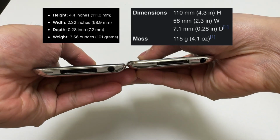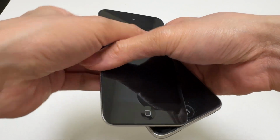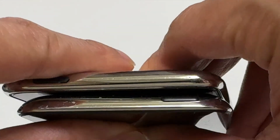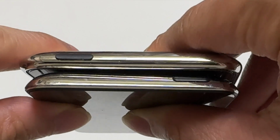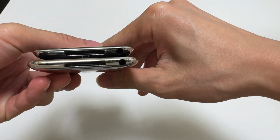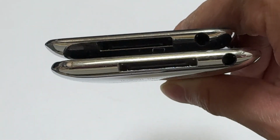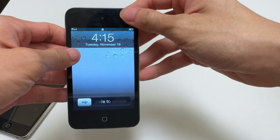So it is thinner than the third gen and the second gen, because they're both the same. It has a front-facing camera. It has separated volume buttons, and they moved them to the right. The sleep wake button has been on the left for some reason for 3 generations. They finally moved it to the right. And finally, a speaker grill on the left side. So it does have a speaker, it just did not have a speaker grill before, which is very, very weird. But yeah, it's a lot more modern, a lot nicer.